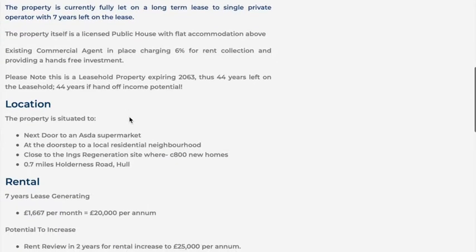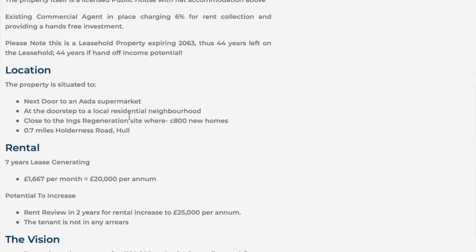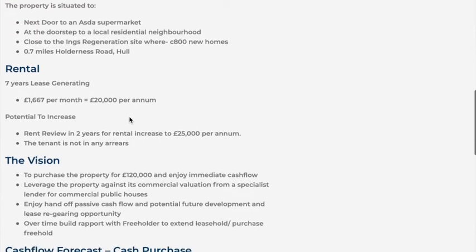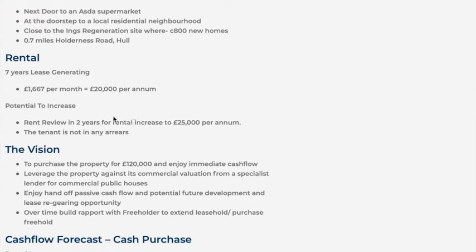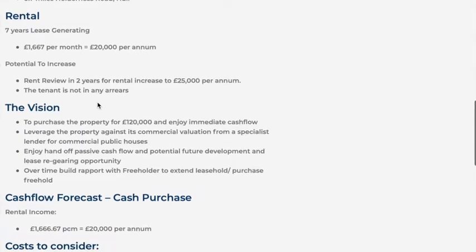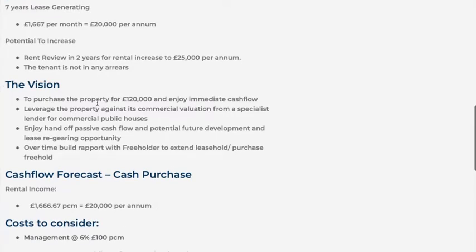It's located in a fantastic location. It's right next door to Asda supermarket. And it's actually on the doorsteps of a local residential neighbourhood, which means that potentially it could be open for residential development as well. So generating £20,000 a year is equivalent to £1,667 a month. And again, it increases to £25,000 in the next 2 years. And the tenant is not in any arrears.